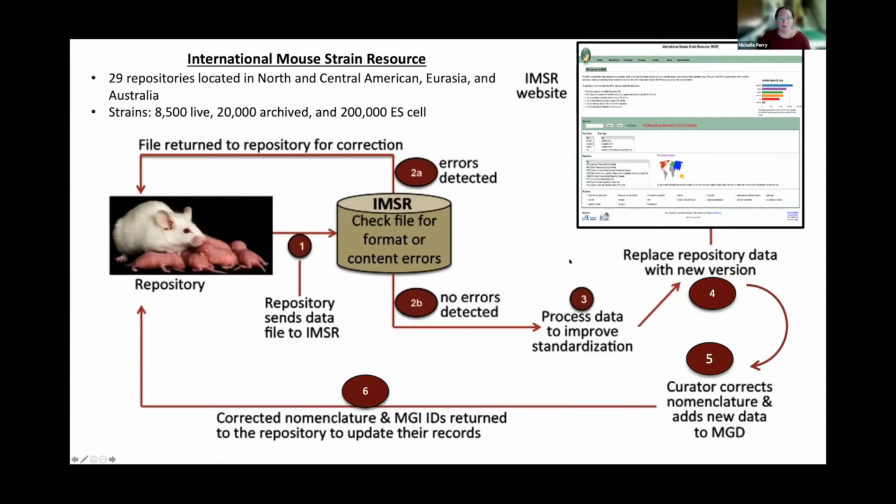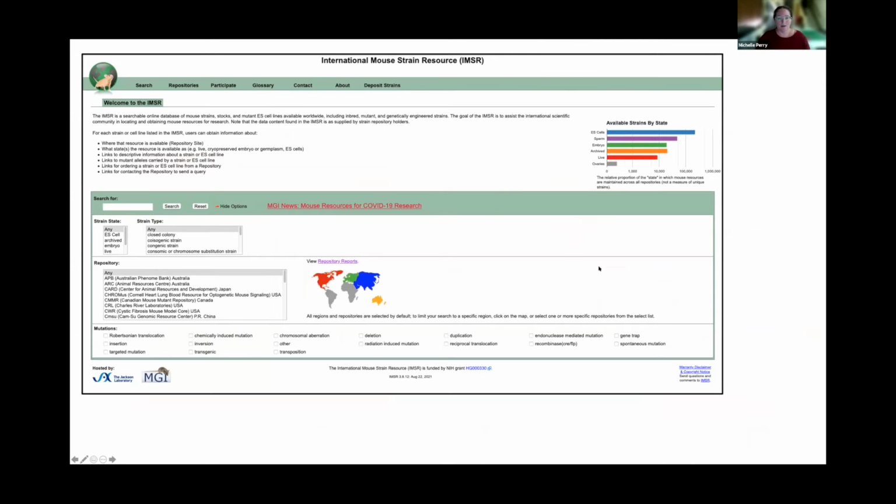IMSR is a catalog of 29 repositories located in North America, Central America, Eurasia, Australia. They have a number of strains cataloged that are live, archived, as well as strains that are ESL only. The way the information gets into IMSR is directly from the repository. IMSR administrator Howie Matenko works with the repositories to standardize the information. Once that's done, we've associated terms like allele, MGI IDs with it. We will then load it into IMSR, and then MGI will retrieve that information from IMSR and check for standardization of the name. So we start out at IMSR with the names provided by the repositories, and then MGI goes through and corrects them.